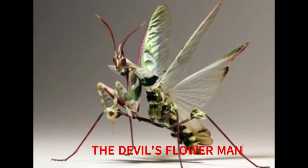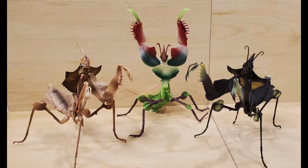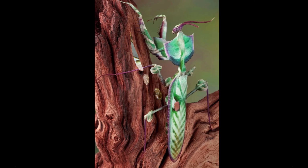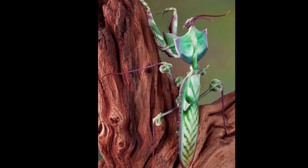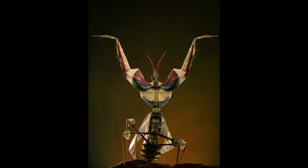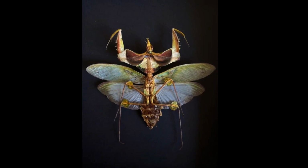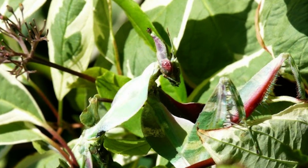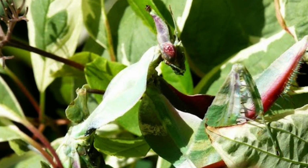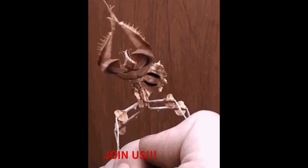The Devil's Flower Mantis. Scientifically known as Idolomantis diabolica, it is one of the largest species of praying mantises, and is possibly the largest that mimics flowers. Its appearance in full threat display is where it got its nickname, Devil's Flower Mantis. With such a unique display, and with the ability to mimic flowers, what else do you know about this odd-looking but beautiful insect? Join us as we learn a little more about this oddly-looking creature.